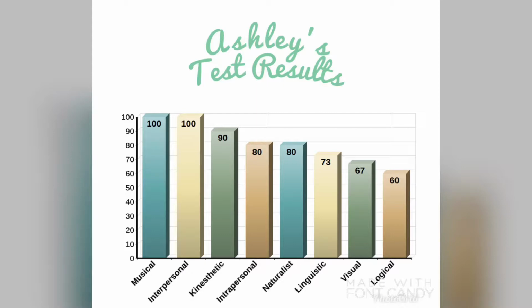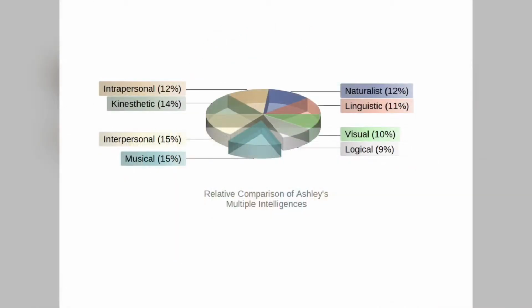I have 2 most dominant intelligences, which are musical and interpersonal. Why? Because I like to sing and I like to communicate or study with rhythms. And for interpersonal intelligence, I love to interact with other people and get to know more friends. My least dominant intelligence is logical intelligence because I don't like to study with calculation like math.